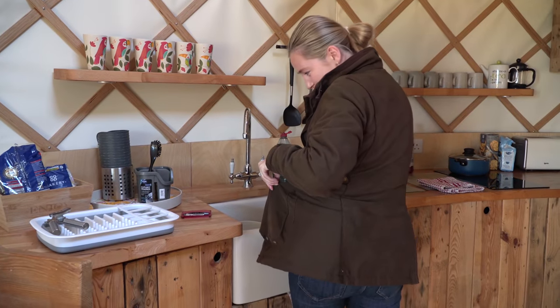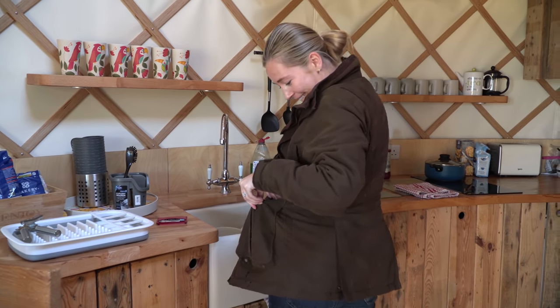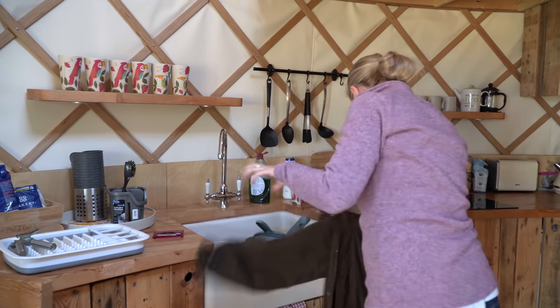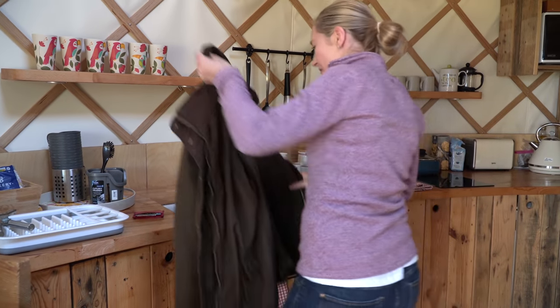What have you done? I just cracked an egg in my pocket. Oh no. Right.